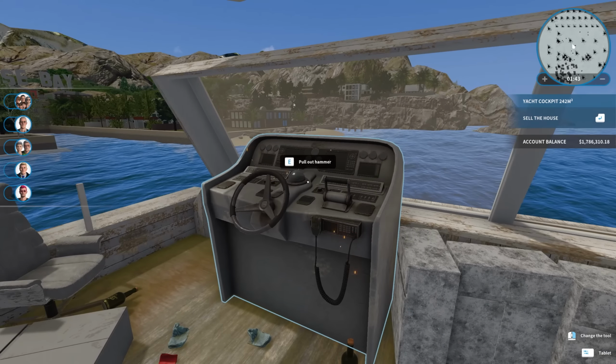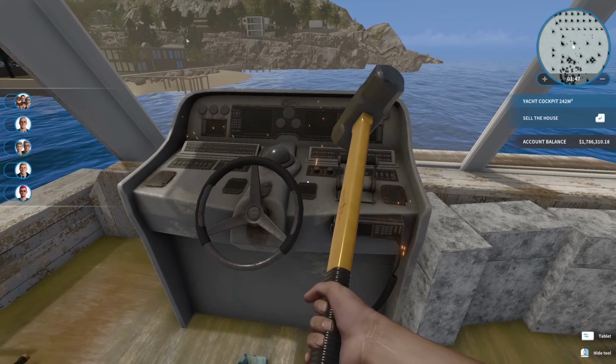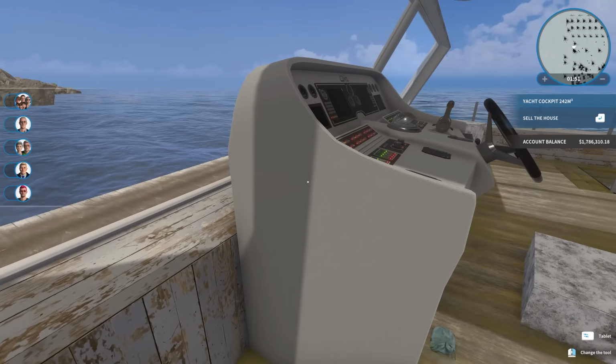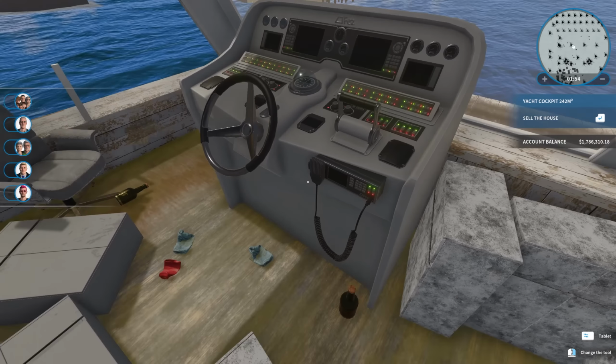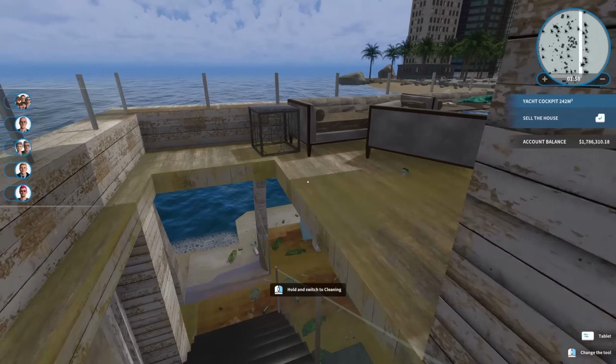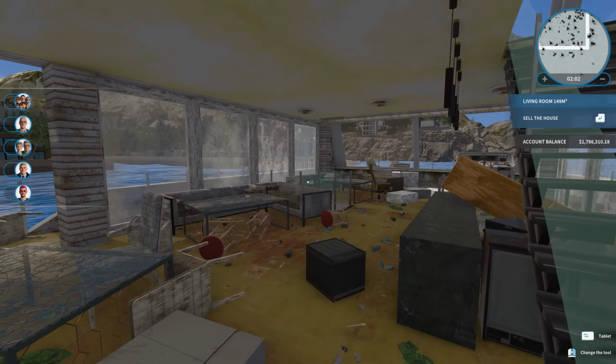And this is sparking. I guess that's how you fix things that are sparking. You hit them with a sledgehammer. Okay. Don't try that at home, kids. Anyway, first things first, we got to get this thing all cleaned up.